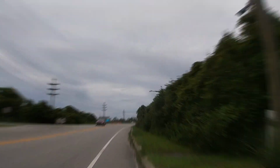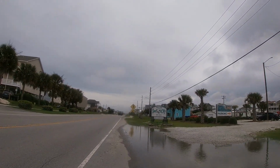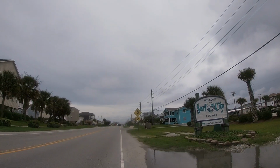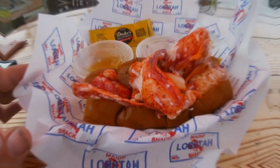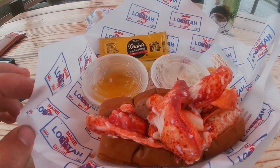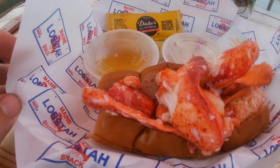So as I'm finishing my day, I'm tired, but I really need to eat. Luckily for me, I had been here last year with my girlfriend for vacation, so we knew some of the spots. So I decided to stop at the Maine Lobster Shack. I actually got to meet Trevor, the owner, and I will tell all of you, this is the best lobster roll that I had on the trip, even through all of Maine.